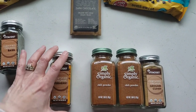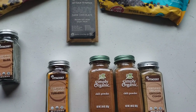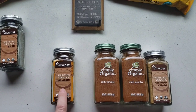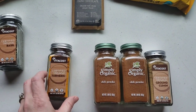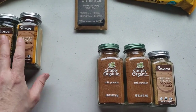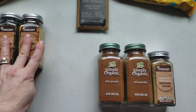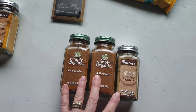I ordered turmeric, which I love to keep on hand. I use this in my meats and stuff a lot, as well as in things like our hot chocolate, or if I make coffee or anything like that. Turmeric is anti-inflammatory, and so I try to make sure I get that in as often as we can. If you pair it with pepper, it's even better because of the way it works in your body, just an FYI.